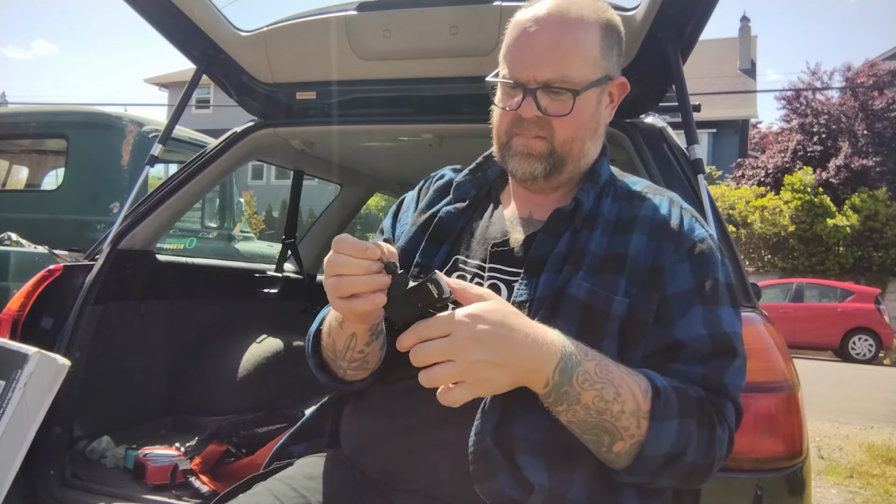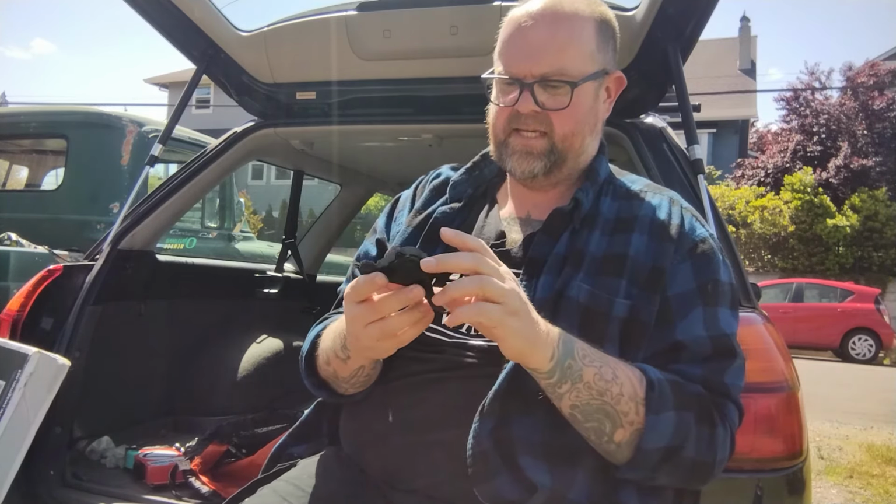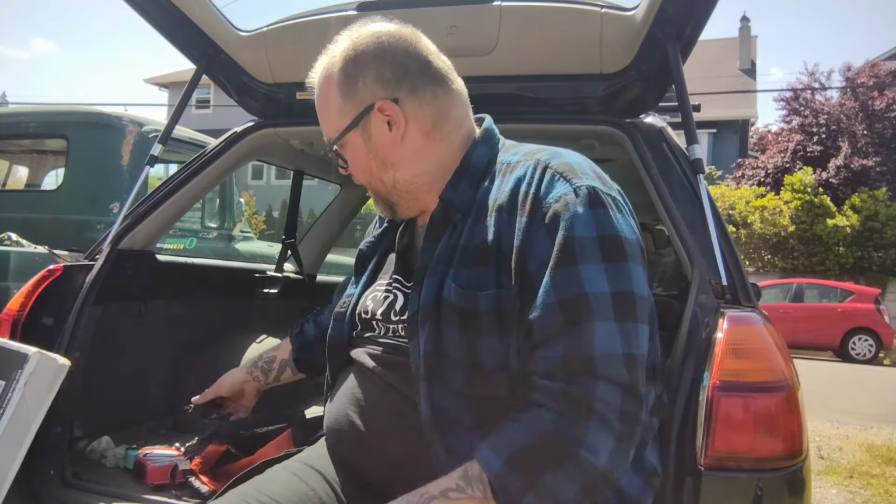I don't know, M610. But I think I have the rear. I might actually just have the front.